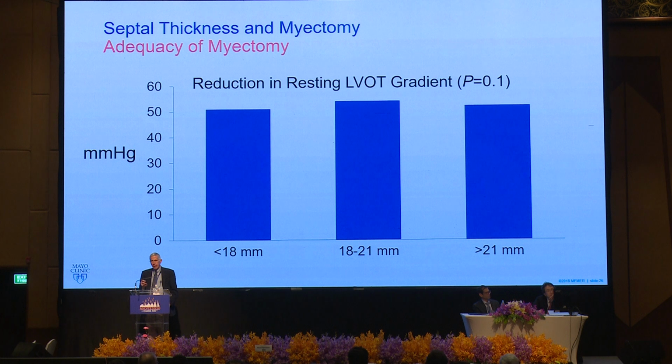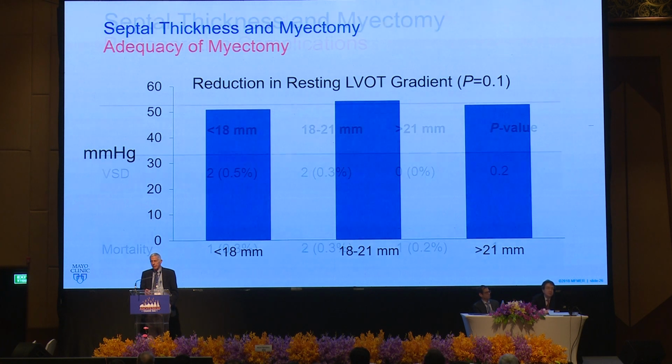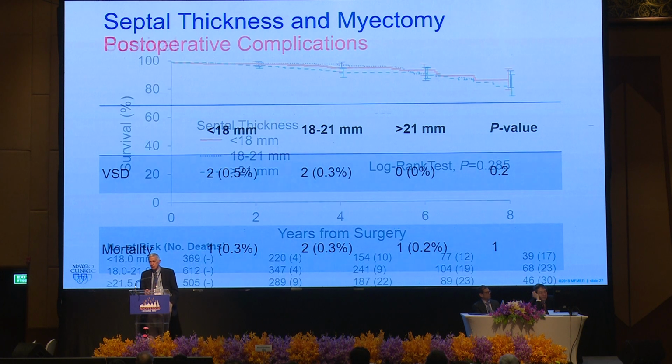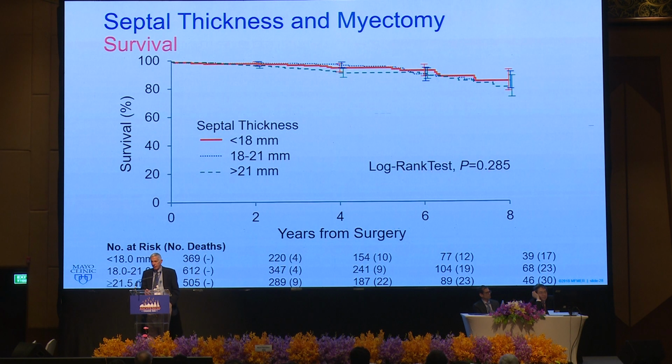Now, it really doesn't matter whether you have a thinner septum, an intermediate sized septum, or a very large septum, the reduction in the resting gradient with myectomy is the same. Likewise, the risk of VSD and the mortality is the same for patients with septal thicknesses less than 18, 18 to 21, and greater than 21. The survival of patients with different septal thicknesses is the same. And this is interesting because we would have projected that, although it had nothing to do with gradient, you might have increased late mortality in patients with very thick ventricles, but we don't see that in this group of patients.